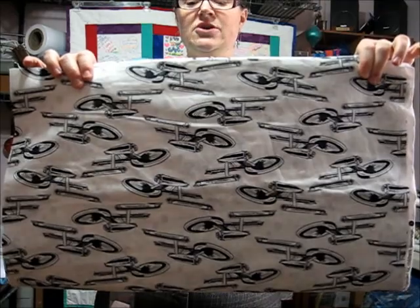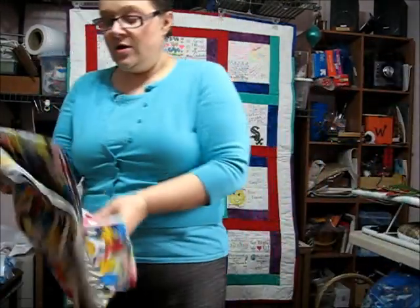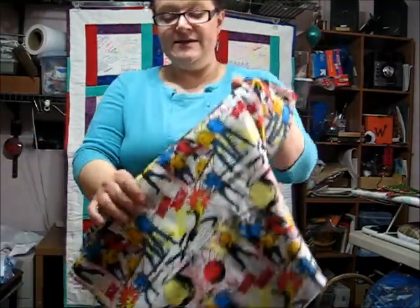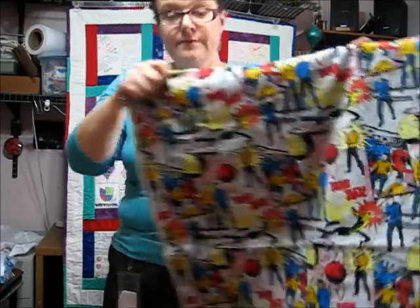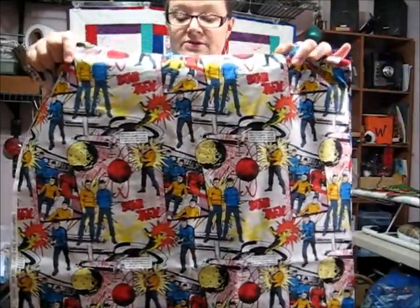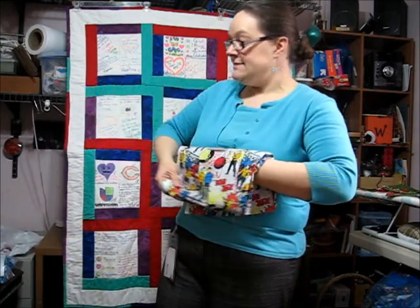of the classic Star Trek fabric. So I bought 2 prints. One is from the animated series. Is that upside down? No. One is from the animated series, and the other is just that black and white of the Enterprise, classic Enterprise. And I think there's some more pillowcases in my future.